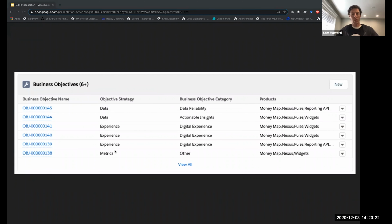And so we went through the process of going through different types of business objectives and saying, okay, well, in order to achieve clean data, you first need to aggregate it. And then that leads to data reliability and achieving your actionable insights objective. And there's all of these objectives that are downstream of achieving these business objectives here, right? And so we established those relationships and we've been documenting them.